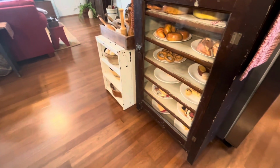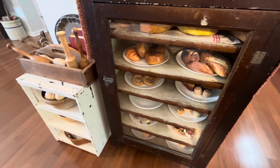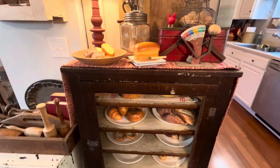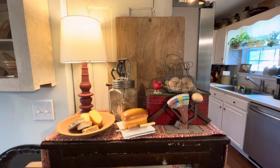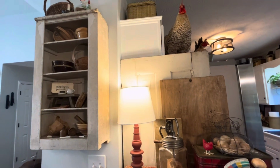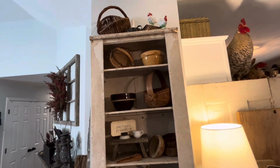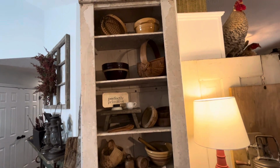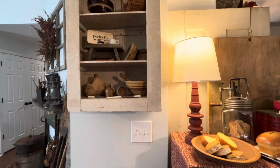And of course, I definitely enjoy the fake food. And I like adding vintage with my antiques and primitives. And I found another little bowl. But I'll always be on the lookout for more of them.